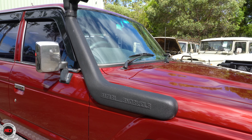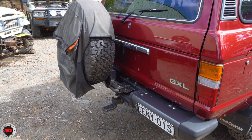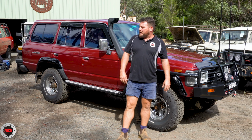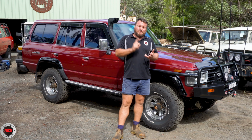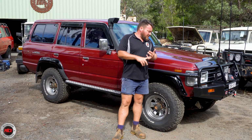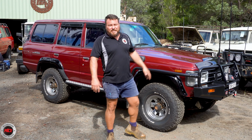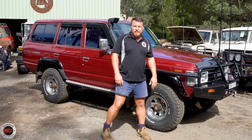The old Safari snorkel, and round the back we've got a single swing arm, the old Kmar one that bolts through the factory rear bar. Underneath this thing, it's double locked, so it's a bit of a sleeper really. It's a beautiful 60 series, but this thing is definitely built for getting out bush. Let's go inside.